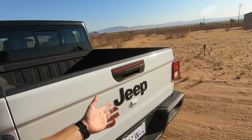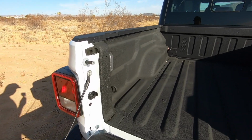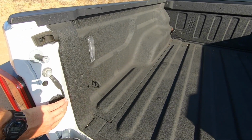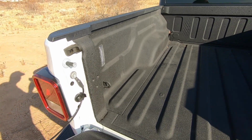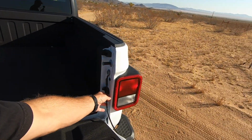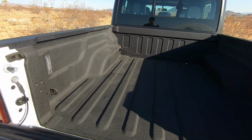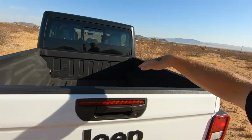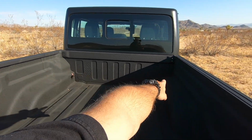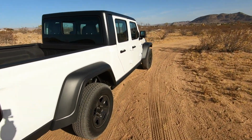Now this tailgate is like a soft open. Check that out. And then it has these little latches. You can take the cable and stick it back here, and it's almost like a bed extender kind of thing, and you can put weight on it. I was questioning whether you could put a 4x8 sheet of plywood in there, and you can. From that ledge to that ledge, it'll fit. Then you can either put the tailgate down, or leave it up all the way.